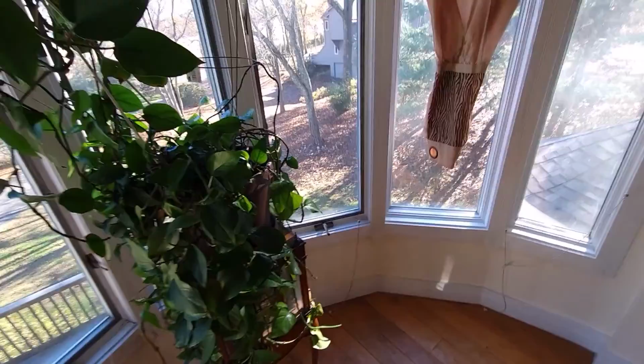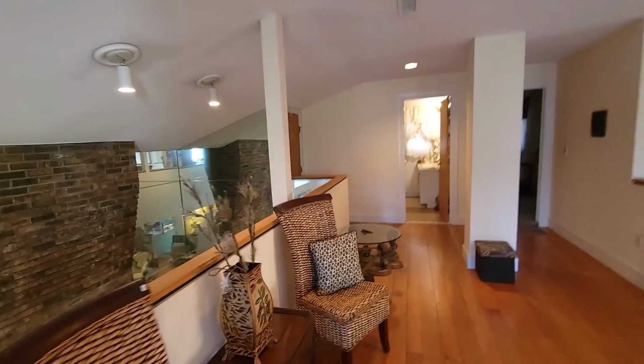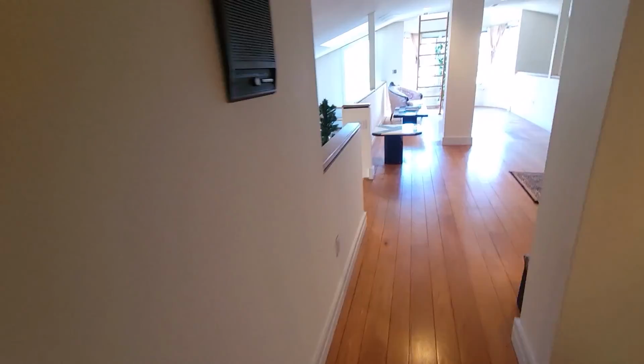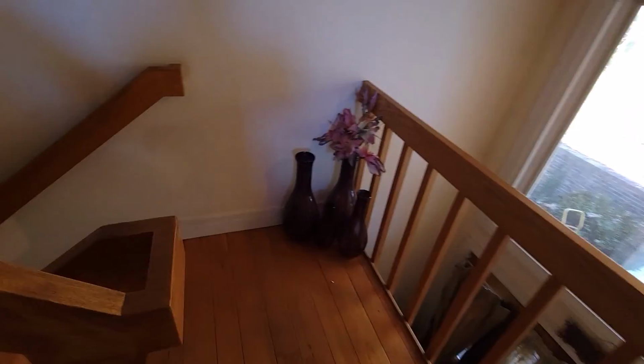This loft area, we've got an attic right there with air handler serving this floor. Full bathroom number three right here. This one happens to have a one-piece tub shower. Bedroom number four. Reach-in closet right there. We've got one more level for you. Coming on down to the lower level.